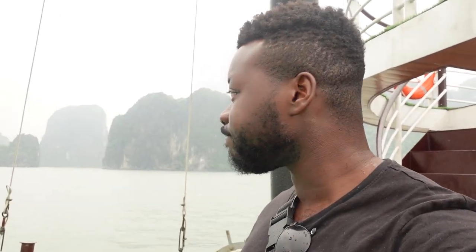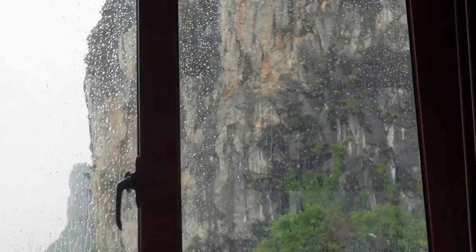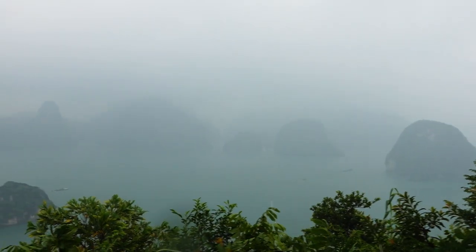It's still beautiful though. It's stunning, like breathtakingly beautiful. But this weather is taking a piss, bro. It would have been nice if it was sunny. Look at that. We're just out in the middle of the ocean with little clifftop islands scattered all over the place. It's like something out of a movie.